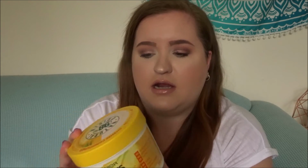I've tried this once in my hair when it's dry and 3 times in the shower. I have to say it is probably a bit better for me to use it on my dry hair. Hair masks in general are better for me to use on my dry hair, but I have used this in the shower and it's really nice. It comes in a big tub, 390 mils, so this will last me a bit longer.